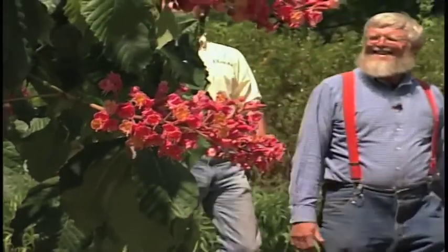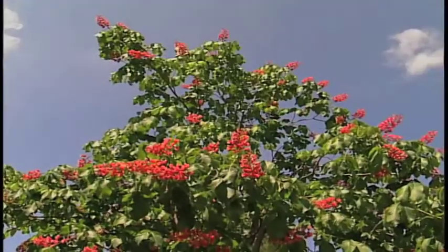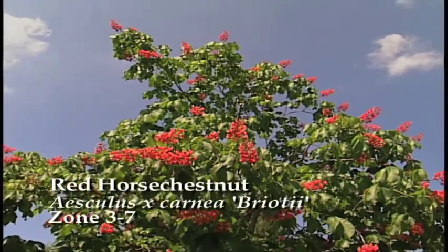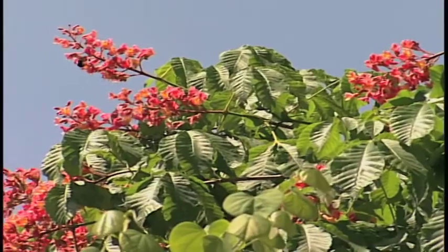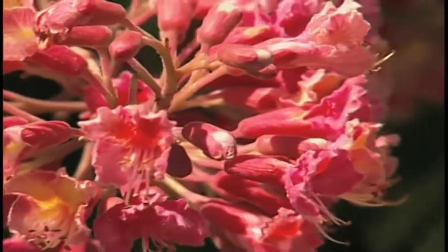Roger, one of the most dramatic flowering trees for the temperate landscape has to be this red horse chestnut. I think our ruby-throated hummingbird would agree with you, Paul. This is a hybrid between our native American red buckeye and the European white horse chestnut. And unlike that European species, this one doesn't get a nasty blight that turns all the leaves brown in the summertime. And what's more, unlike most hybrids, it comes true from seed.